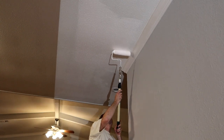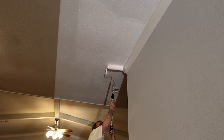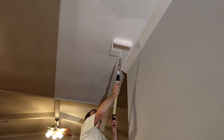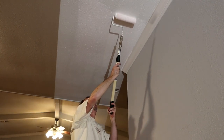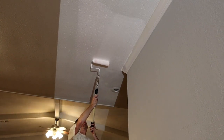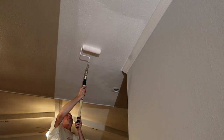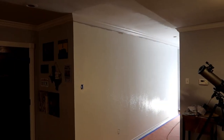I'm going to hit this area again with a couple more passes because I can see from this angle that there wasn't really good coverage the first time. It doesn't really matter if you get it perfect the first time because I'm going to give this a second coat. This is just hitting the rough spots and making sure we have a basic coat to start with. So now let's continue on with the rest of it, and I'll show you what it looks like when it's done.